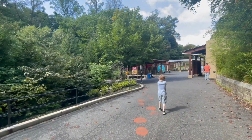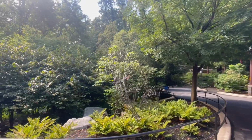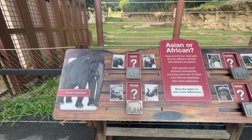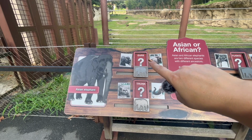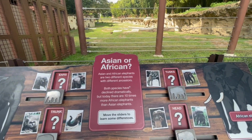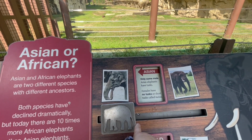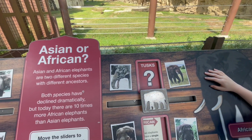And here we are coming up on the elephant outpost. Look at this piece of art with the birds in it. They've done a really good job with these interactive displays. For instance, how can you tell if they're Asian or African? Well, African elephants have much larger ears, as you can see, and it's shaped like the continent of Africa, whereas Asian elephants have much smaller ears. And then for tusks, only some male elephants have tusks. Females have no tusks or short tusks called cushes, whereas African elephants, male and females, have tusks.